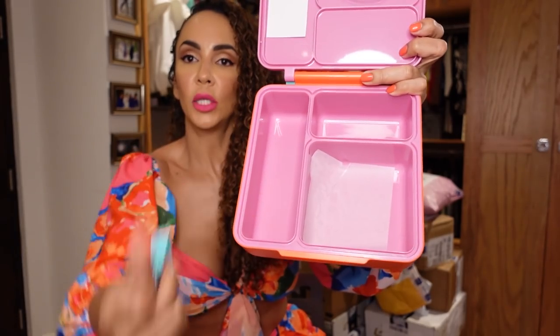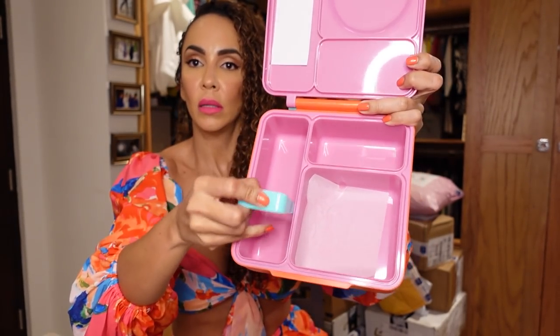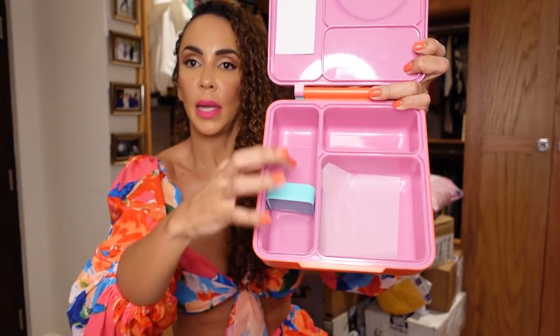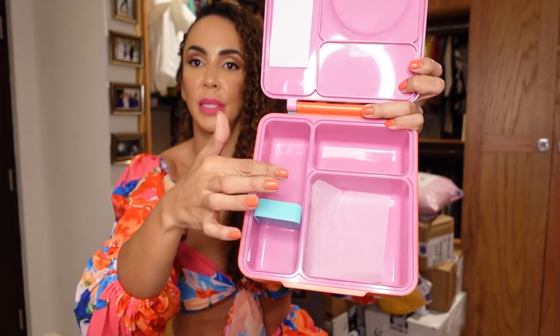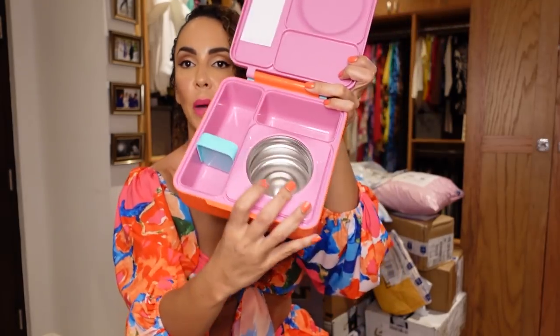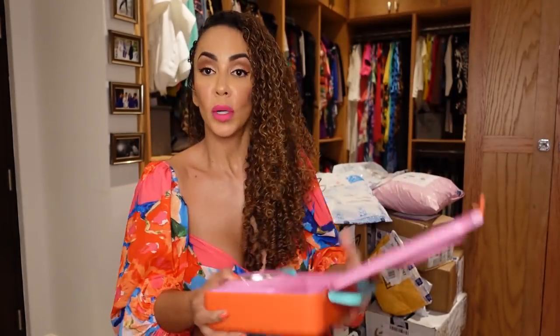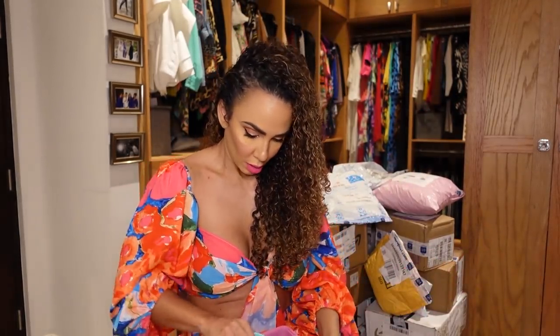Then you have a longer section here. And if you want, you can just use a divider here and move it around, so I can put little candies here and I can put some biscuits here or whatever. And I like that this popped out for easy cleaning for a sandwich or something else. I can have some variety. Okay, and this is the seal. I guess this must be a seal, like a gasket.